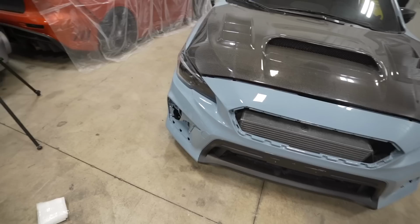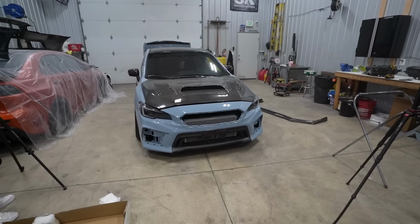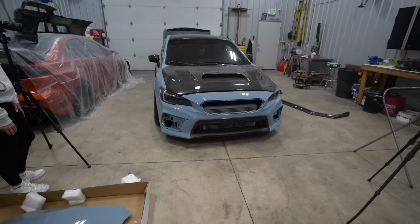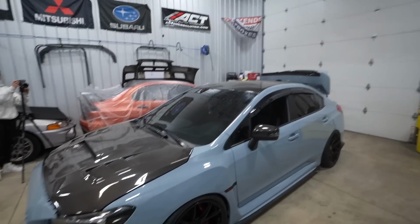So good. That's quite the contrast, Bobby. I like it. I guess it just looks really ridiculous with no lip or just like a gutted bumper. Interesting. I like it. I can dig it. Not bad at all. It goes good with the black roof, I guess.